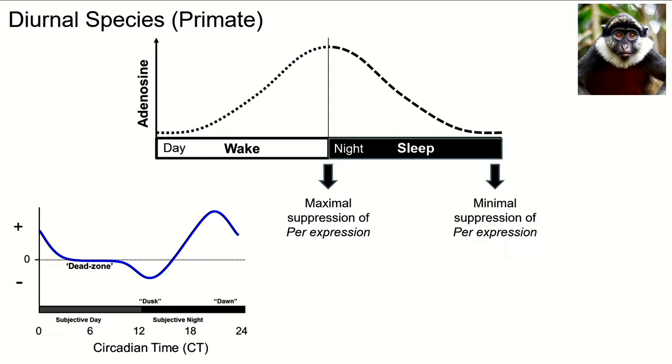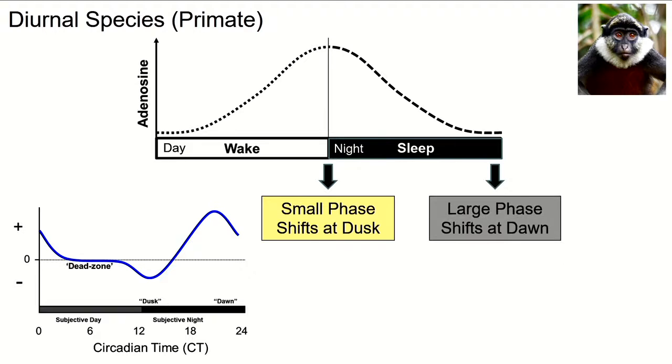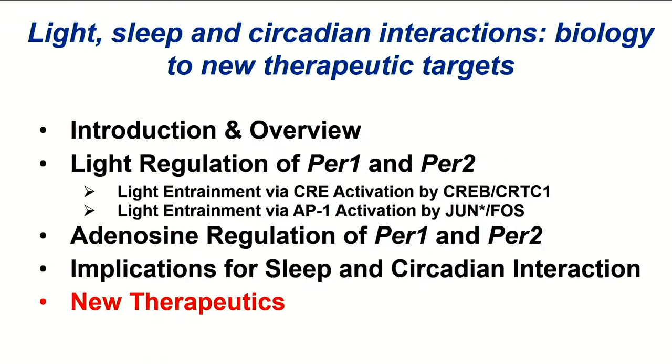So at the end of the wake phase, we have high levels of adenosine at dusk, and of course after the sleep phase, low levels of adenosine and big phase shifts at dawn. And in fact, that is a characteristic of many diurnal phase response curves. Now, I'm not saying that the complete phase response curve is being driven by this interaction of sleep-wake, but the fine-tuning of the phase response curve is clearly being influenced by the sleep history of the organism.